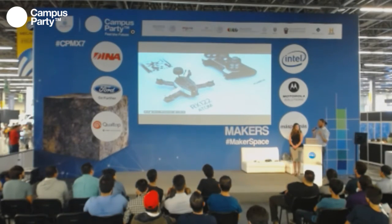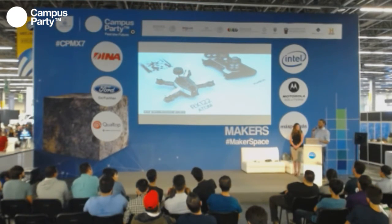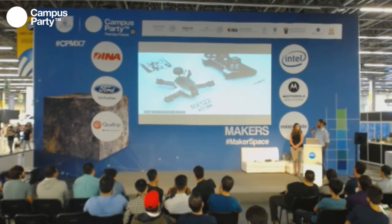So once we'd started selling the Raiju, we decided the Atom was the best way to go. It was much cheaper, less components. And this is what it looked like. We had a unit that worked with the PlayStation controller.